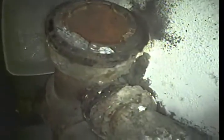Today my property address is 6307 Northeast 15th Avenue in Portland. I'm located in the basement at the main stack here. There's a 4-inch cast iron clean out. This is going to be my point of access.